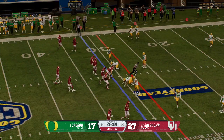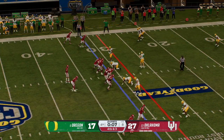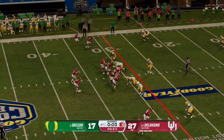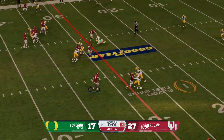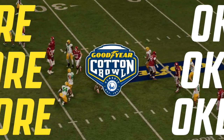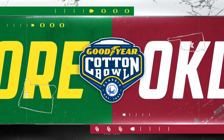The offense will go for it here on 4th down and 3. Quick throw to the right, looking for the first down. And they wrap him up and bring him down in what is the final play of the game.